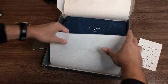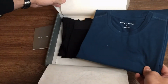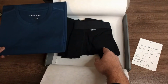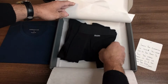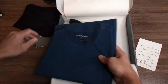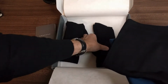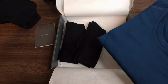So we're gonna go ahead and, oh, no way. Their new navy blue crew neck. I was actually thinking about getting one of these, so that's really cool. I definitely wanted to try that out. And then what do we have here? An extra pair of underwear. That is super sweet. So they gave me a shirt and an extra pair of underwear on top of the two dress socks that I ordered. So let's have some fun. Let's try these things on.